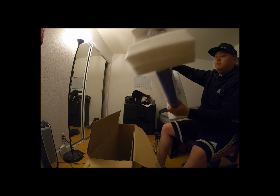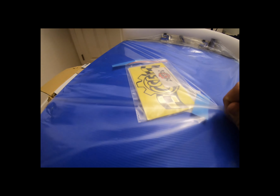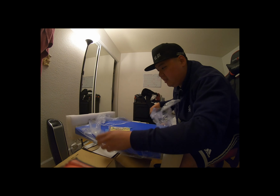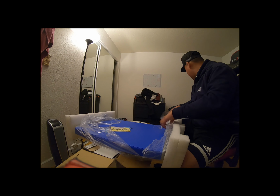Wow, this build quality already looks pretty awesome. CSF, alright, let's give it a little whirl, see what's inside. We're not gonna unbox it all the way, because I kind of want to keep the packaging there so some dust and stuff doesn't get in it. Just to show you guys kind of how it looks.